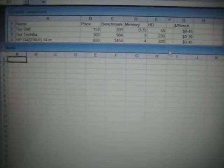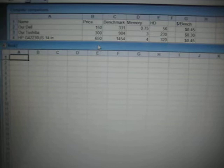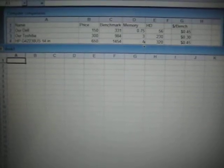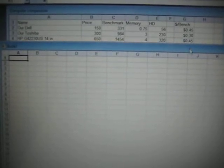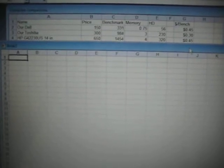Moving right along, if I were to get a new comparable PC, I'm looking at $650, and the processor is about 50% more powerful than what I have in the Toshiba already. A little bit more memory, slightly bigger hard drive, and once again we have a 45 cent rating when it comes to how much computing power I get per dollar spent.